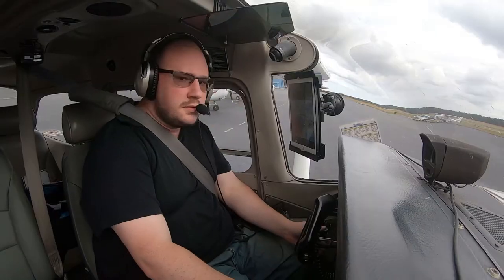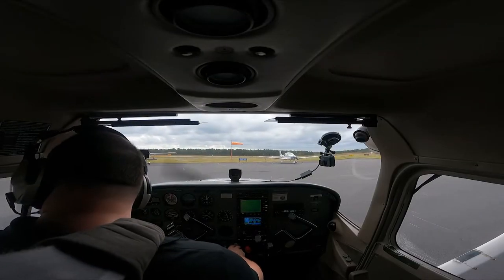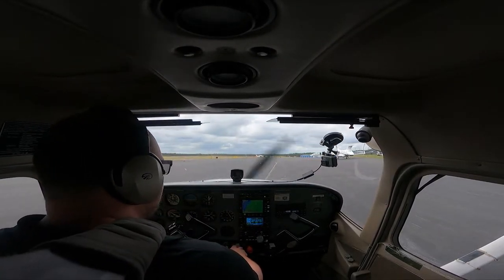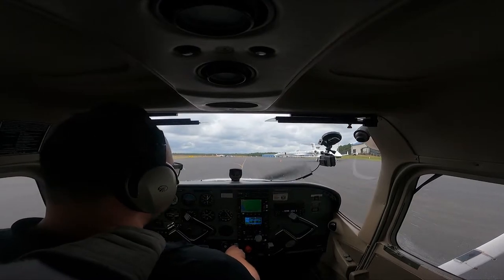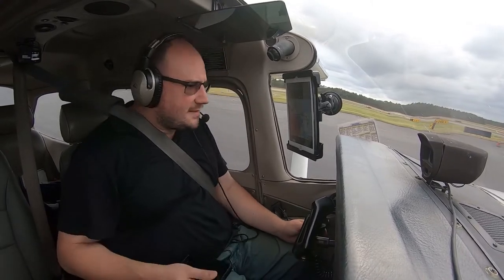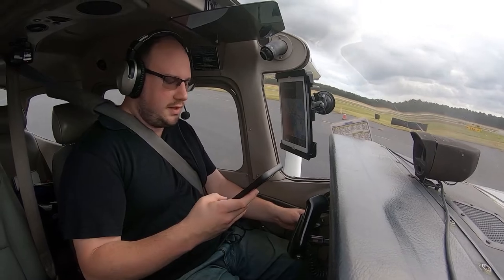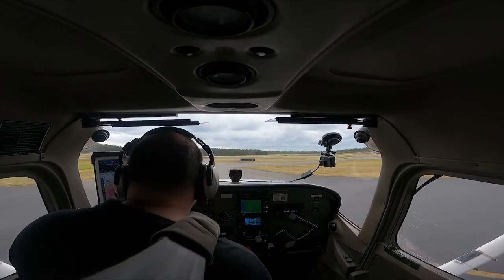Okay, cool. Ocean traffic, Skyhawk 7 Mike Echo, taxiing out to runway 6 from Ocean Air, Ocean County. Alright, cool. As we're taxiing, I'm just going to do a Bluetooth check, make sure that I can hear my phone. Yeah, cool. I know it's working because I just turned on Spotify. That's cool. I'll be able to call McGuire for the IFR.